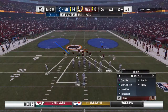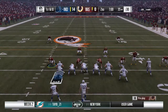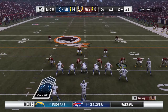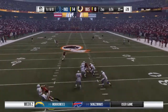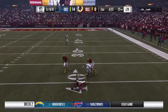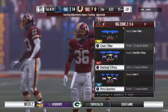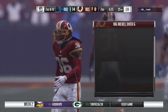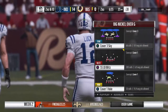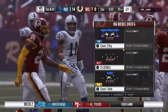Ball up to the 35 now as they come up on 1st and 10. On 1st and 10, Locke. And it pops free. The collision there jarred the ball loose and brings up 2nd down. They went with a dime look on defense. 2 extra defensive backs on the field and covered up essentially every blade of grass.